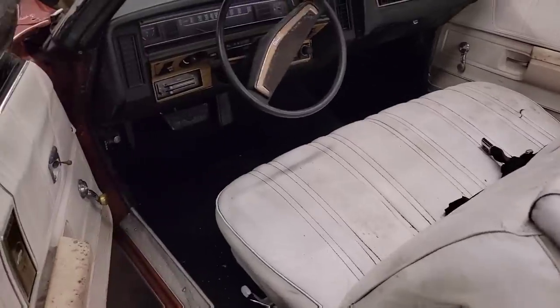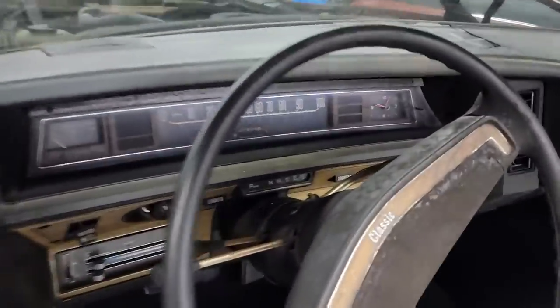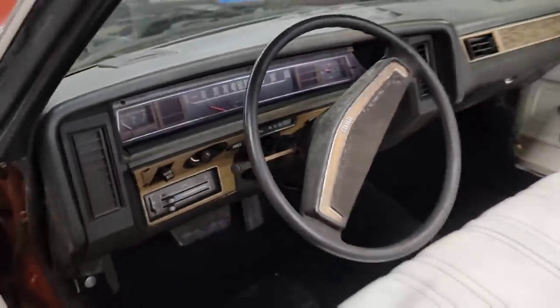So what are your plans with this one? We're gonna remix this one, you know, do something to it. You got a color in mind? You want it back the same color? Yeah, but we're gonna rebuild that a little later.